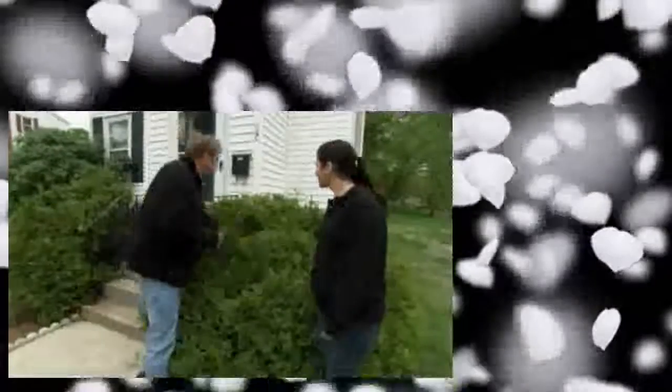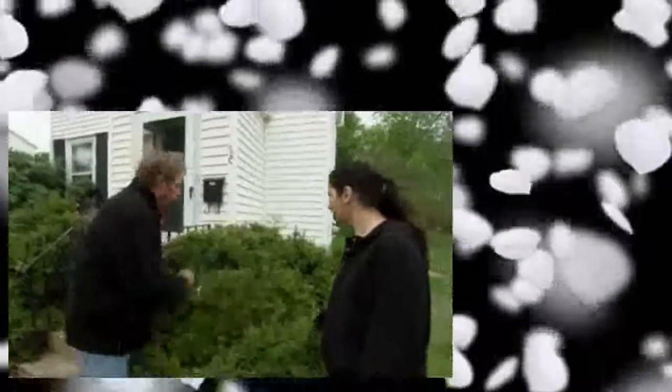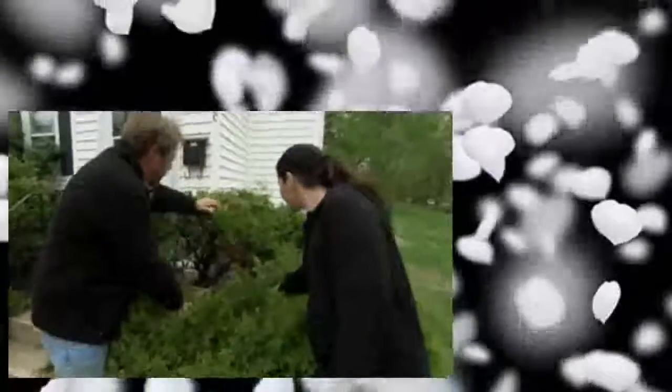Today we're going to transform the front of your house. What we have here is a globe arborvitae. Left on its own, it's going to get up maybe 10 or 15 feet tall and almost that wide. It's too big for the house. And look here, it's been pruned on the outside. There's no growth at all on the inside. We can't even prune this back. So we're going to remove this one.